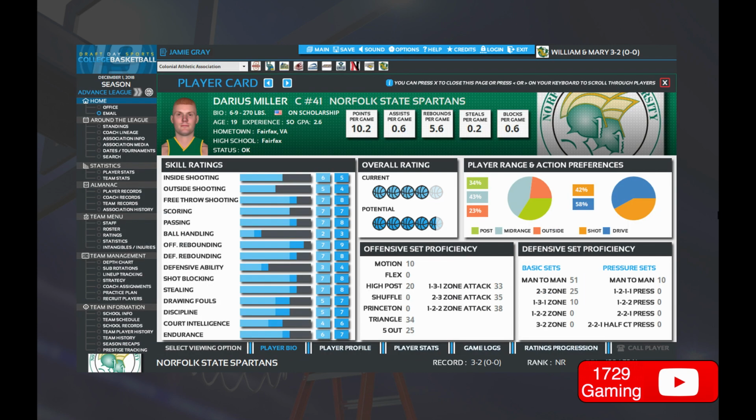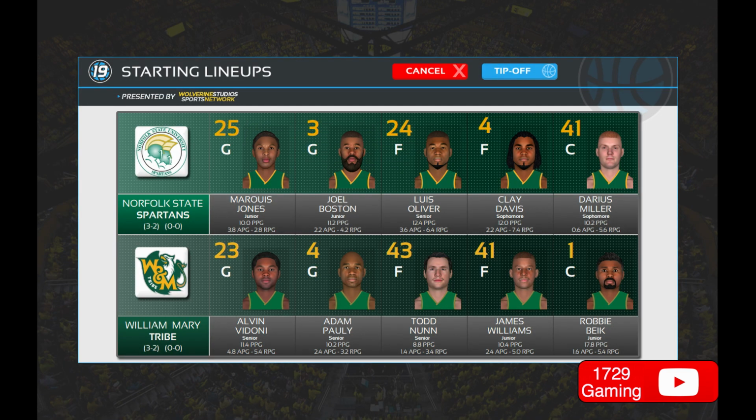The scouting report shows the two teams as being evenly matched across the board. However, my assistant does think that Darius Miller, Norfolk State sophomore center, could be a threat to do us some damage. The starting lineups.